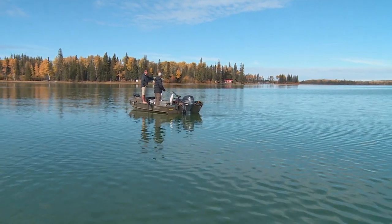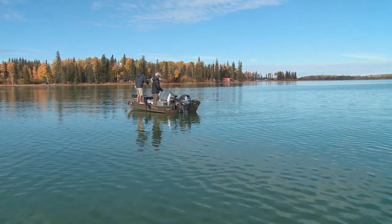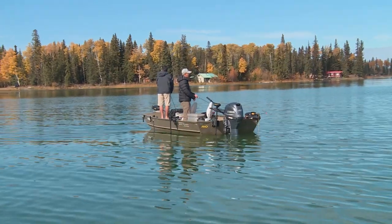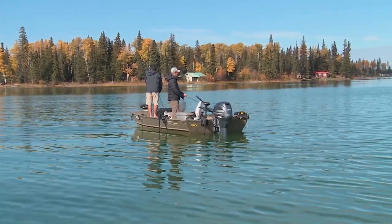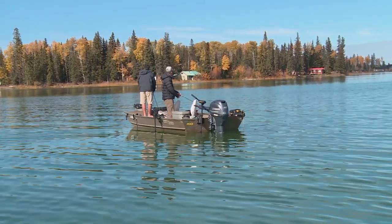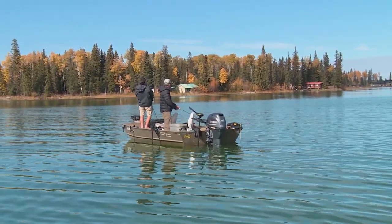But look at the fish over here. Holy cow. Okay, I'm getting it back out there. It's too bad we lost that guy, but look at them all. Oh, he's right on it, Brian. Oh, he's right there. Come on. Eat it. There. Oh, he missed. Oh, he turned on it.